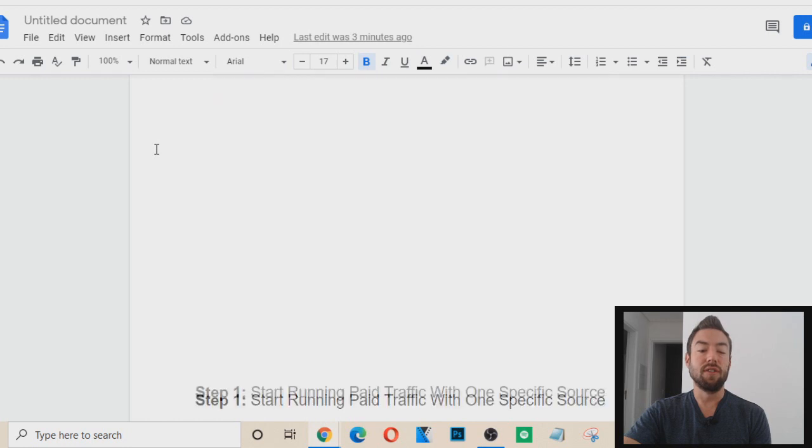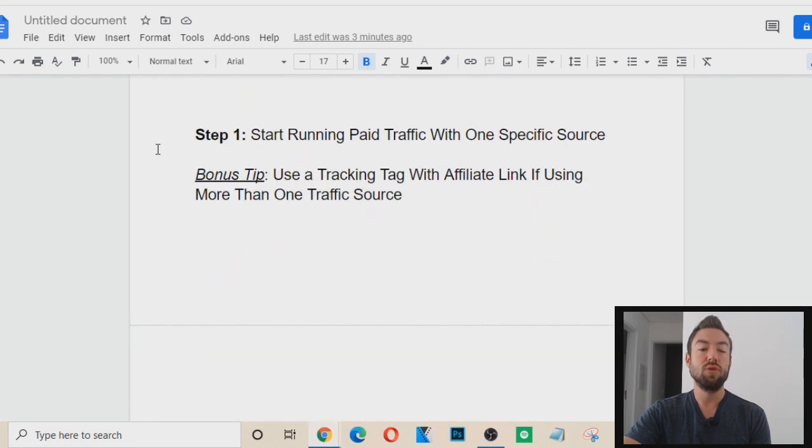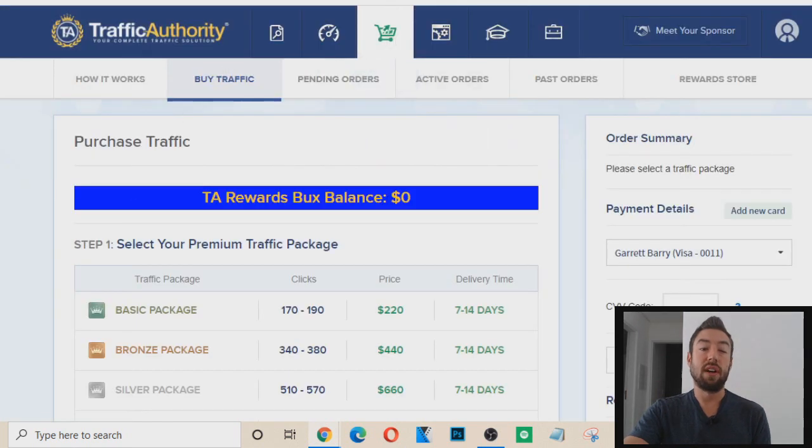So what's the very first step? Well, the very first step is we want to start running paid traffic with one specific source, okay? So again, if you're not running paid traffic right now, I have a lot of other videos on the paid traffic sources I recommend. One of them being Traffic Authority.